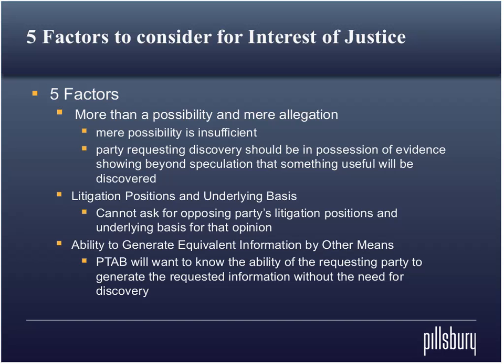The second factor is that litigation positions and underlying basis are not necessarily going to be discoverable. So if you ask for the other party's litigation positions and the underlying basis for those positions, what the board is saying is that's not really necessary in the interest of justice, and they've established rules for the presentation of arguments and evidence, and there's a proper time and place for each party to make its presentation.